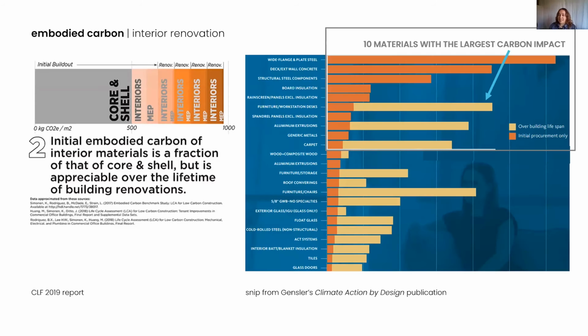And we realized, from a couple of 2019 reports on CLF and a few different publications and reports we started reading, that even for the process of accounting for embodied carbon to meet LBC, there wasn't a strong enough benchmark in place to really capture some of that interior stuff. So there's work to be done there.